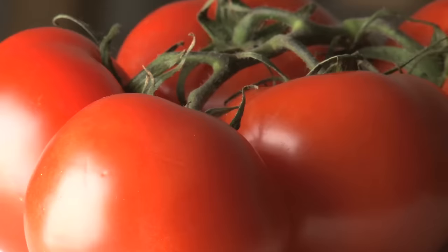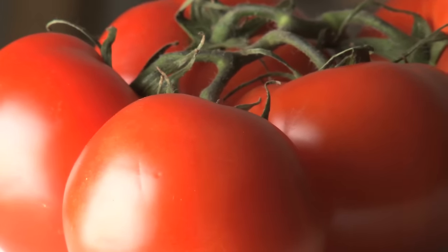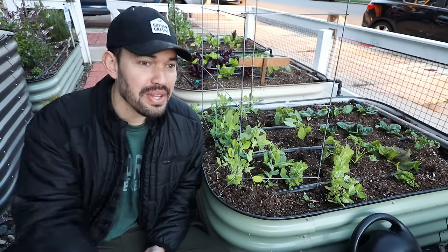Really any tomato that has the name of a cold area, any tomato that has a name that relates to Russia or New York or Canada, a lot of those cultivars, of course, are going to do well in a colder area because that's what they're named after, right?